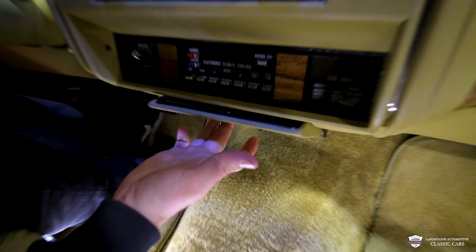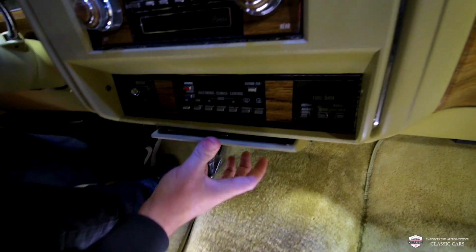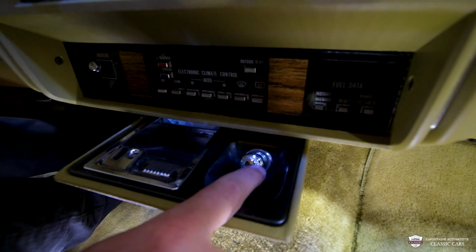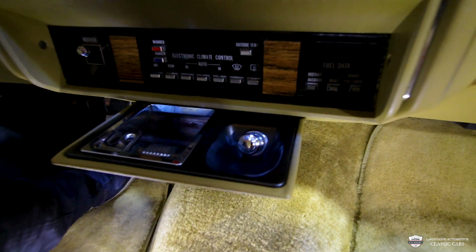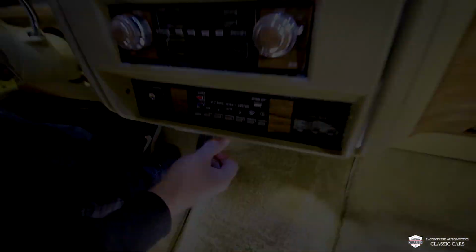One last thing in here too. We almost missed it because you can't see it because it's so dang smooth and flush. We got another ashtray and another little leaf bezeled cigarette lighter in there. And of course, guys, it has never been used. All very good and cool. Neat, neat, neat.